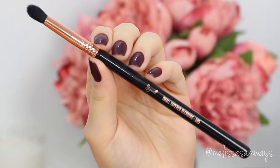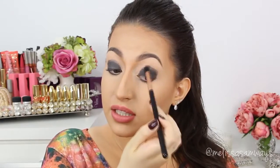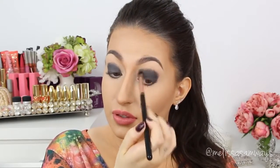Using this small fluffy brush, I'm gonna just blend the edges of this eyeshadow base to make this look more soft. And then I'm gonna apply the shadows on top.